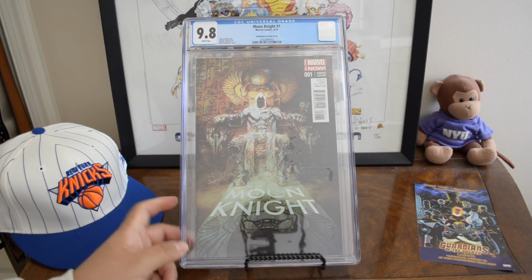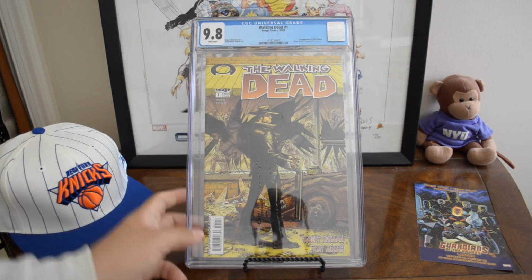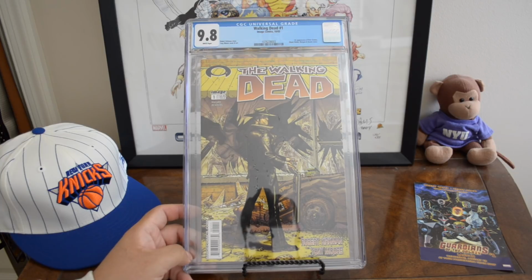Just Moonlight sitting on that throne looking like a king. Just a classic cover. Gorgeous. Walking Dead #1. Big Walking Dead fan. I might be a season or two behind, but just a classic #1 to have.